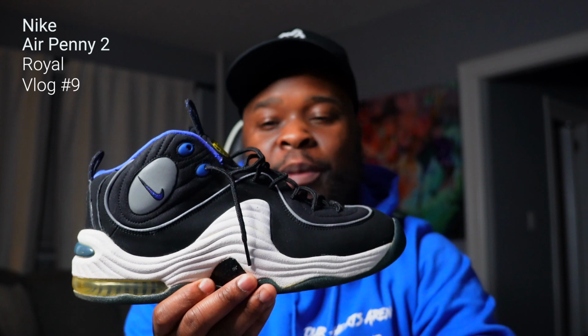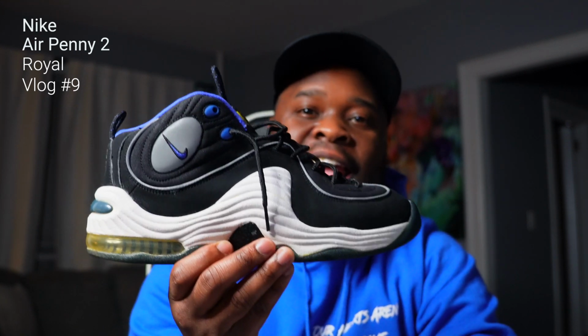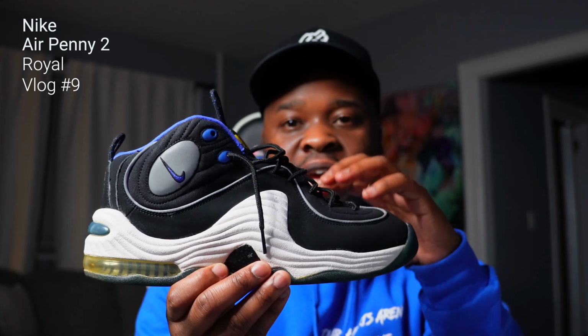Alright guys, so we're gonna talk about this classic Nike basketball shoe. These right here are the Nike Air Penny 2 Royals, which can be one of my favorite basketball sneakers of all time. I just love this colorway, man, the way this shoe is put together.